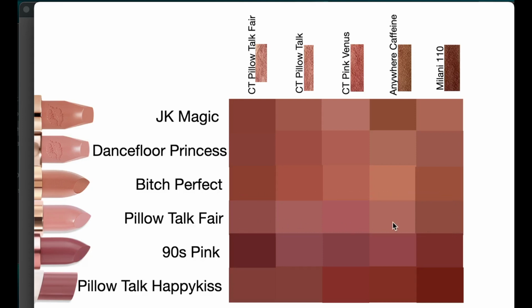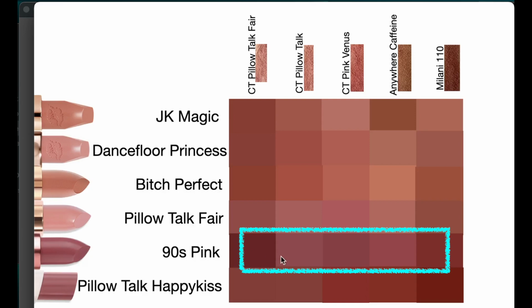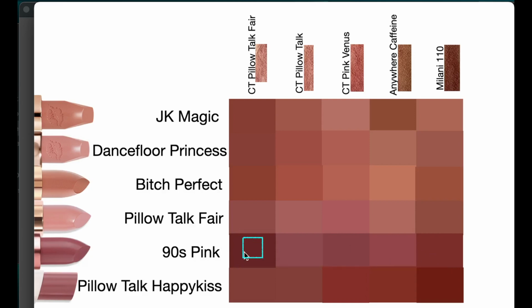It's interesting to me that it can go from the brown side all the way to a Barbie type fuchsia pink, over to almost purple. 90s Pink was definitely the deepest. You go from plummy to, if you put it over Milani 110, it's going to pull out the red a little bit more. And with Pillow Talk Happikiss, if you have more pigmented lips and there's more of a brownie or warm tone color, it's really going to pull out the red if you build it up. So I was surprised by that.